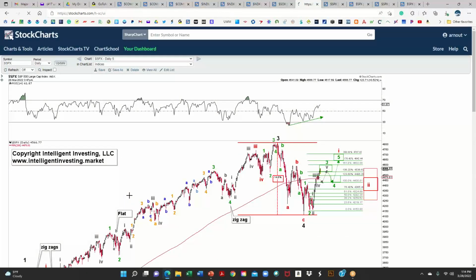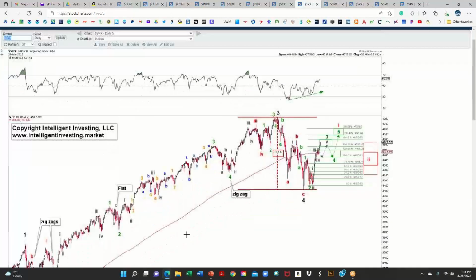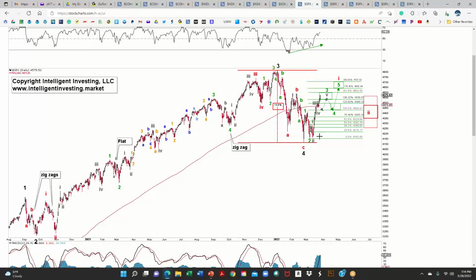Here's the S&P 500. This is one way of interpreting the price action since the early January high: ABC lower, very simple, some sort of double 3. I couldn't care too much about the corrections. I'm not too worried about labeling corrections correctly. They're just corrective. They're overlapping. And that's pretty much all we need to know. We're in the ideal wave 3 target zone. 4602 could be ideal in this wave count, and then a drop and then a rally.